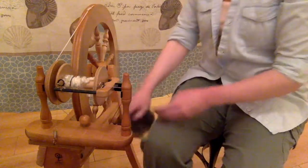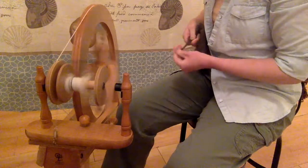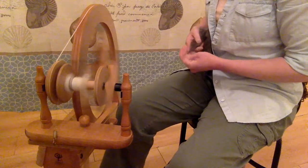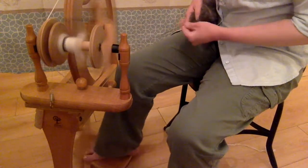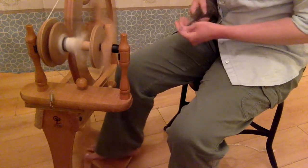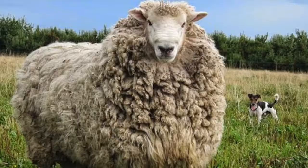I will now demonstrate how to spin. Mine is a 1 treadle spinning wheel. Some people like to have 2. I am currently spinning a Jacob sheep fleece. But what was on the spinning wheel originally was just merino.